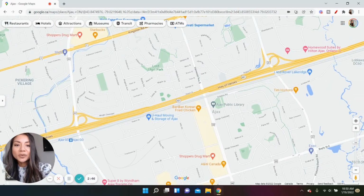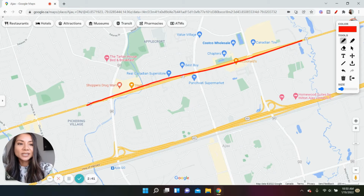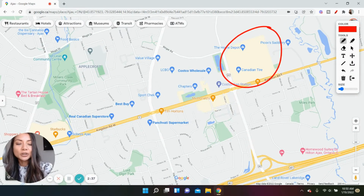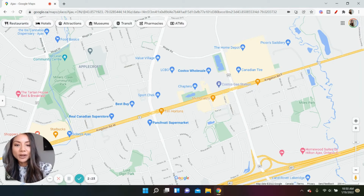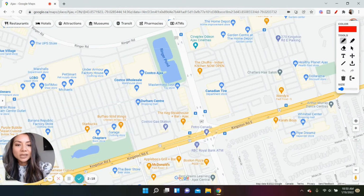And then if I just go further up here, along Kingston Road specifically, you've got just over here, this is Durham Center. This is your typical power center where you've got your big box stores like Home Depot, Canadian Tire. There's a Costco over here, a Walmart actually over here. And then again, a ton of restaurants to choose from. Let me just zoom in a little bit more. And then you can see I've got the Keg, I've got Boston Pizza, Applebee's.